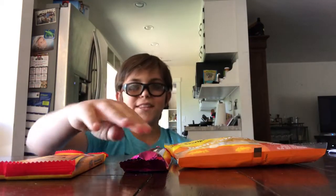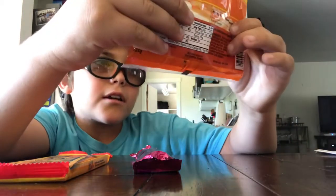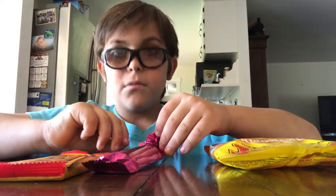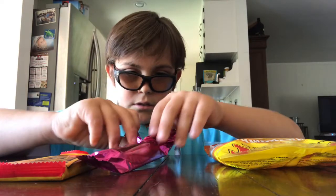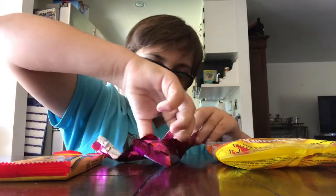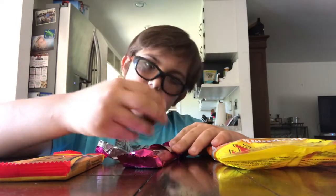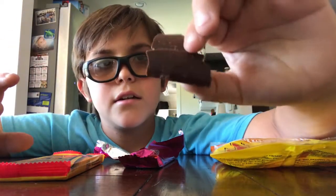I kind of want to start with this purple thing. These hard candies. Yeah, okay. So I'm going to start with this purple thing. That was fairly easy to open. So I'm just tearing off a piece. That's what it looks like. Here you go.